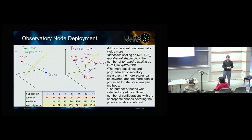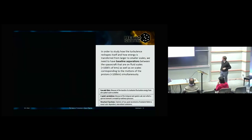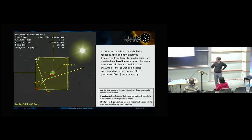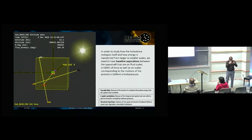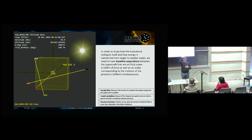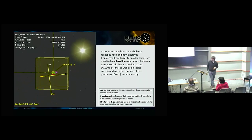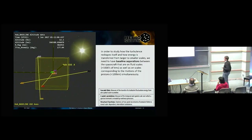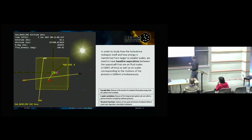Now, it's not enough to just hope that all of these are going to be in the right place, but rather we've worked with the flight dynamicists to make sure that the actual positions of these spacecraft are going to be oriented so that all of the baselines are not aligned in a single direction, but rather span both a long transverse and the second transverse direction, the local field and flow directions. So this will allow us to do the 2-point correlations, the cascade rate calculations, the general structure functions that you want. That's the flight dynamicist's way of looking at it.